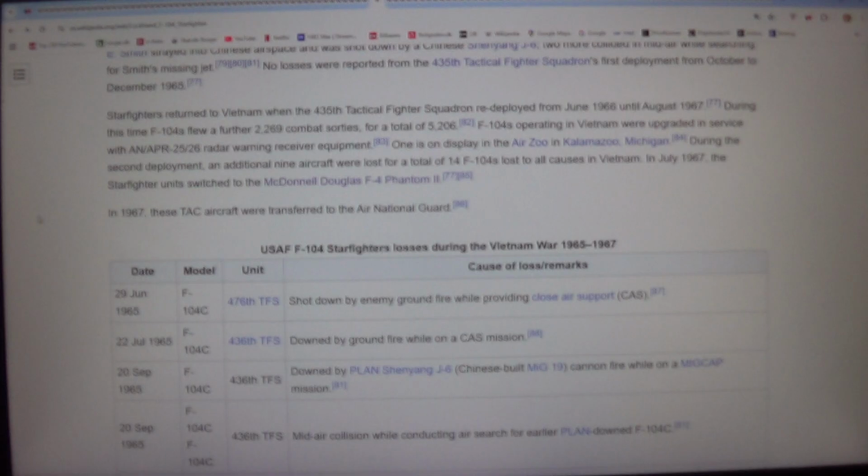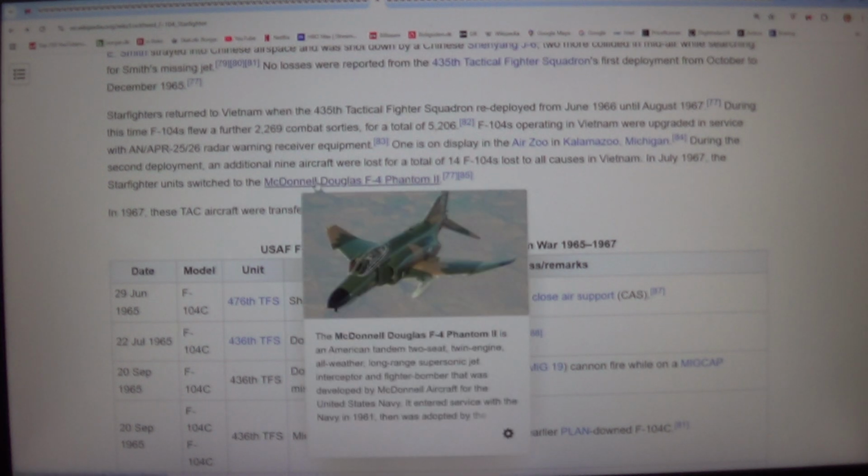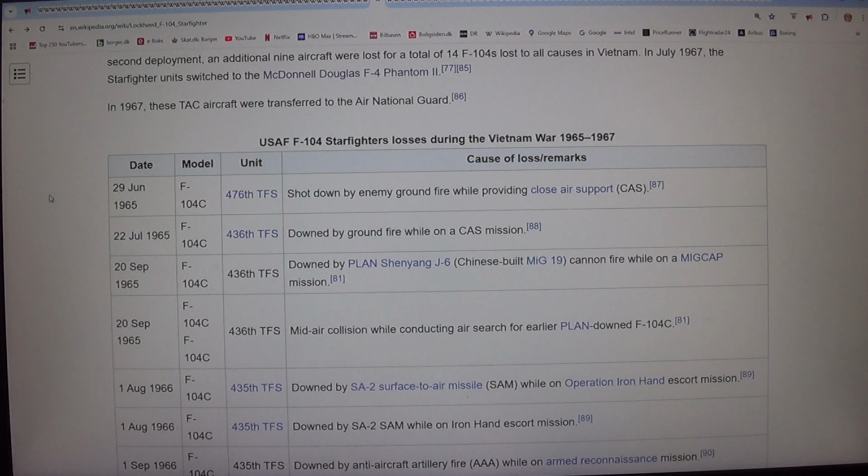Starfighters returned to Vietnam when the 435th Tactical Fighter Squadron redeployed from June 1966 until August 1967. During this time F-104s flew a further 2,269 combat sorties, for a total of 5,206. F-104s operating in Vietnam were upgraded in service with an AN/APR-25/26 radar warning receiver. One is on display in the Air Zoo in Kalamazoo, Michigan. During the second deployment, an additional 9 aircraft were lost for a total of 14 F-104s lost to all causes in Vietnam. In July 1967, the Starfighter units switched to the McDonnell Douglas F-4 Phantom II. In 1967, these TAC aircraft were transferred to the Air National Guard.